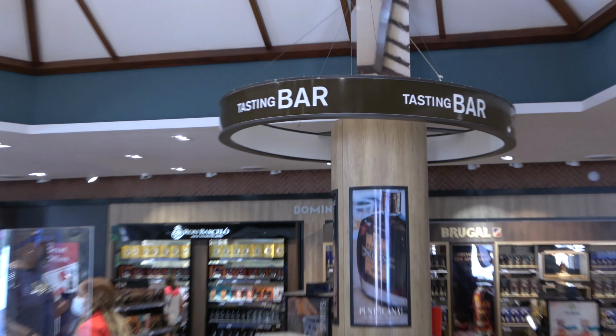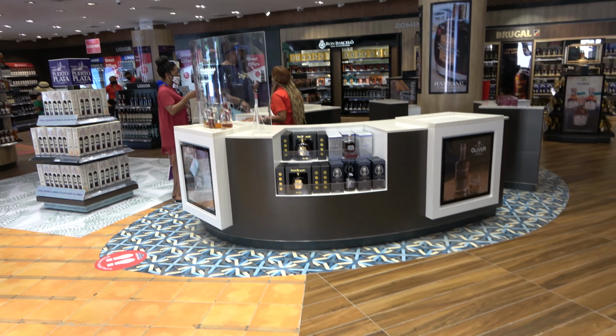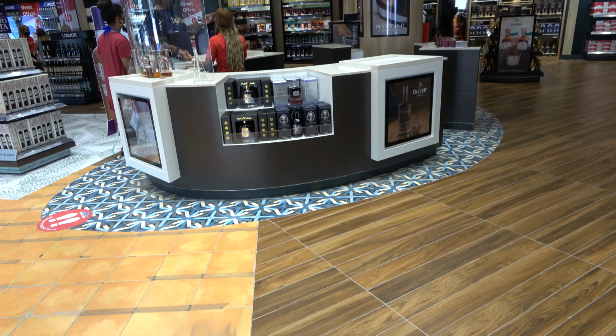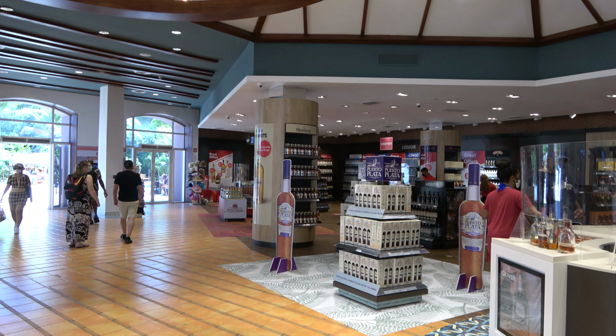Important to note, there's not one but two different tasting bars here in the duty-free shop, and the liquor's really cheap. Like, we got two bottles of rum, a spiced rum and a coconut rum made locally, for like $15. So there's really good deals in here, and you can just try some fun rums.